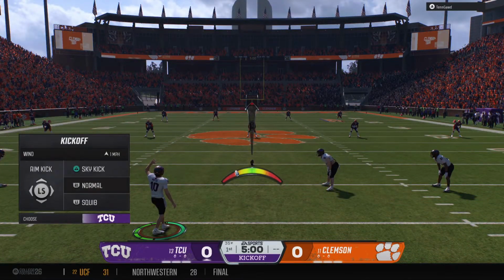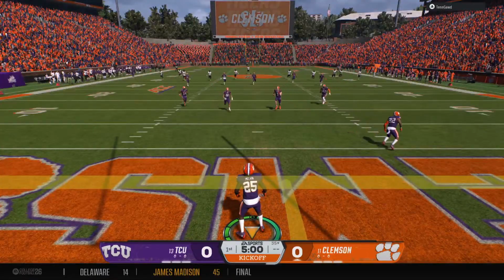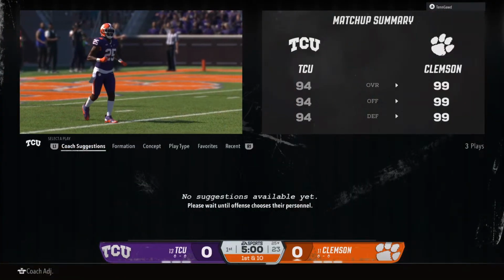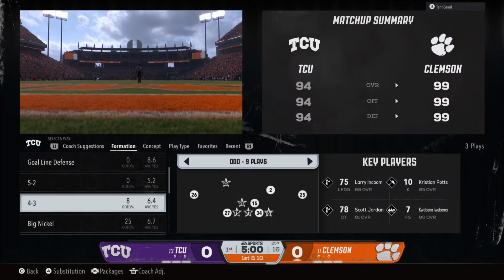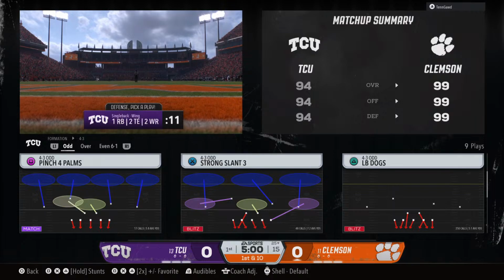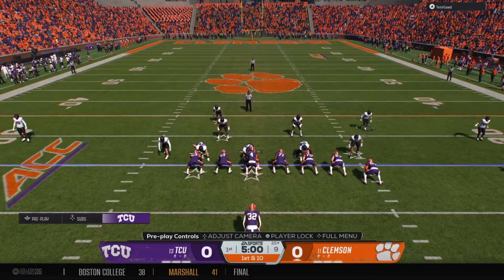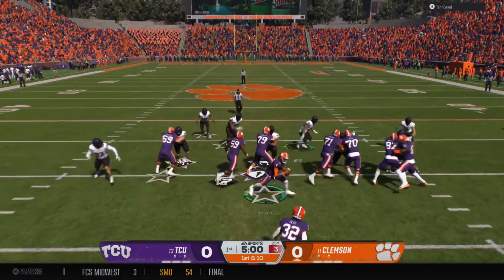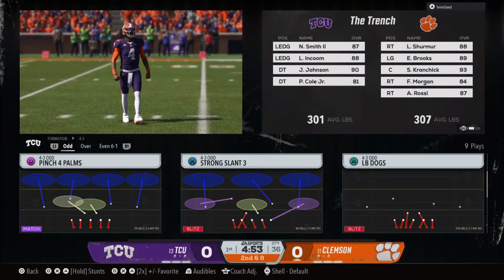Season underway as toe meets leather. And he'll just take a knee, and this drive will start at the 25. One back in the backfield, and they'll give it to him. A collision, and he's stopped at the 27 after picking up one.